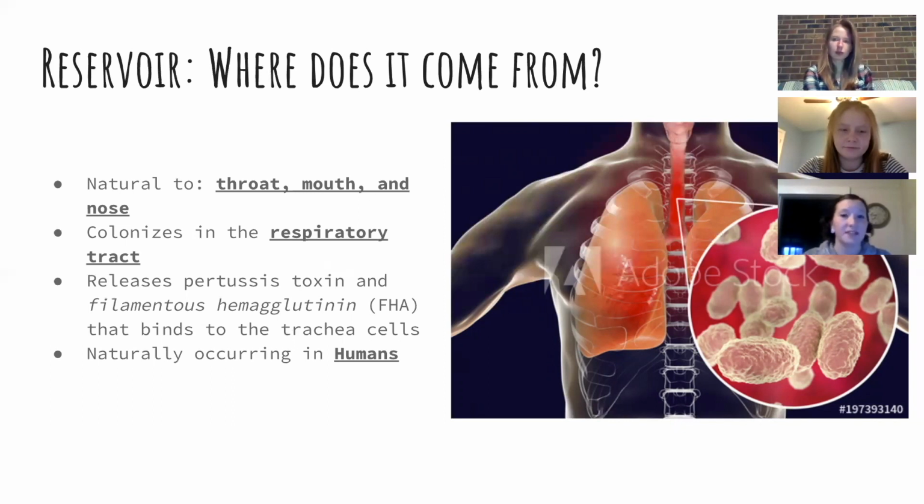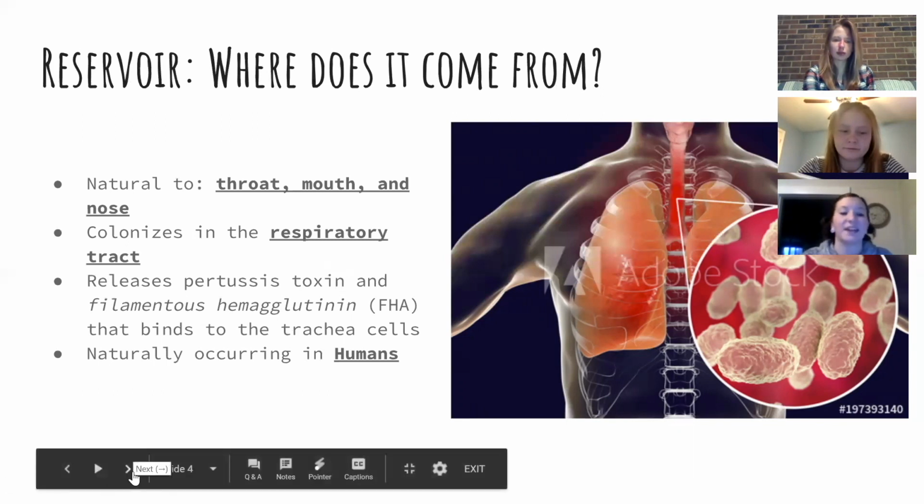It's natural to our throat, our mouth, our nose, and these are all the respiratory tract. As we see in this picture, we have the throat. And here we can see a close-up of what this bacteria looks like as it lives in that area. Once it leaves our body and gets into somebody else's, it releases a toxin, a pertussis toxin known as filamentous hemagglutinin. What that does is it binds to its new host's trachea cells, which is where that nasty cough comes from, is that it's literally living in their throat and growing and colonizing and causing problems.